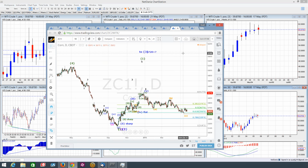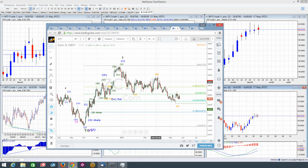There was a question on the forums. Buy Unicorn was the username. And the question was what my Elliott wave count for corn was. I do think it's possible that we finished a major wave 5 here back in September of 2014. I do think we count out 5 waves to the upside fairly well. And now we're working on this 3-wave pullback.